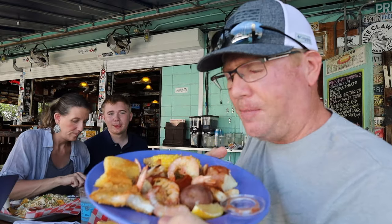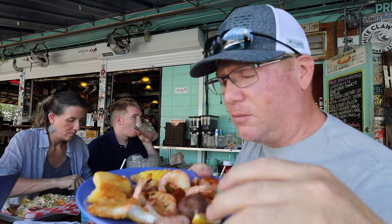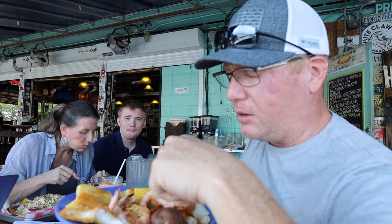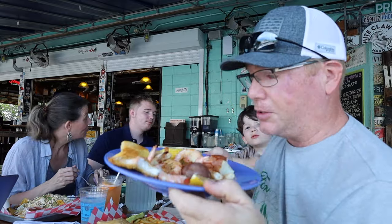This is what Ethan got. So it's kind of more of a shrimp boil. It's got the shrimp, it looks like sweet potatoes or potatoes, and some sausage and some corn. Everything okay, guys? So it looks really good also.